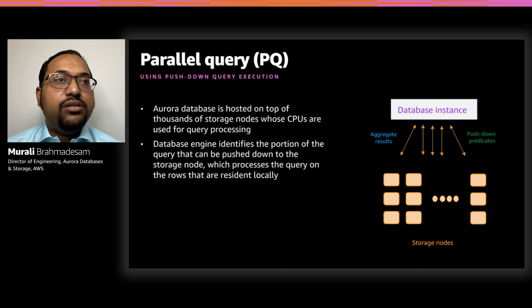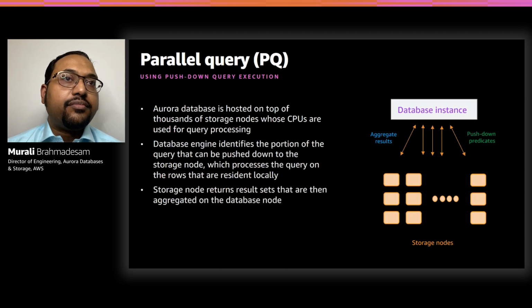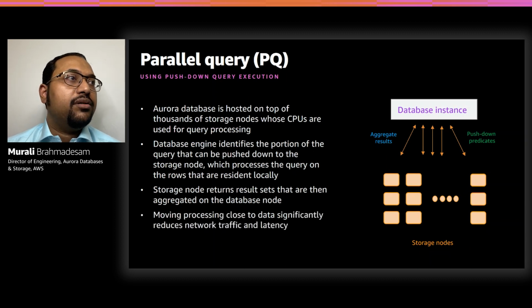The storage node processes the query on the rows that are resident locally. As I mentioned, the storage volume is split into 10 GB segments and spread over thousands of nodes, so each storage node is processing a 10 GB shard of the database. The storage node returns result sets that are then aggregated on the database node. So the benefits are obvious. We are moving processing closer to the data, significantly reducing the network traffic and the latency.